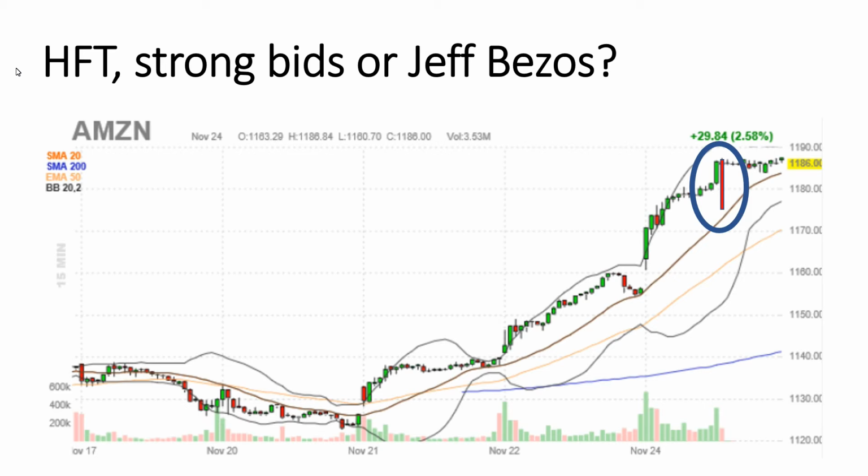And is that high frequency trading? No one can say for certain, but I asked the question, is it high frequency trading? Is it strong bids? Is it people coming to scoop up these low intra-period prices, these intra 15-minute period prices? This is the 15-minute chart that we're looking at. I should have started with that. So that period was 15 minutes, and the price dipped pretty far down, way past what looks like support on the chart, and then it sprung right back up.